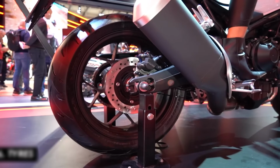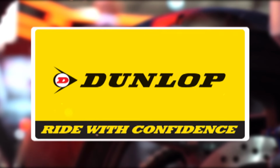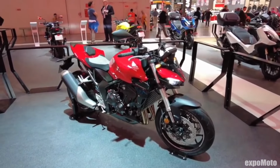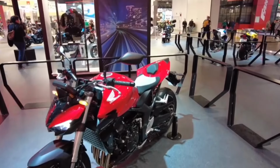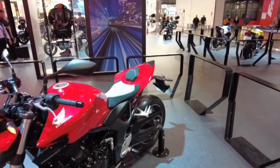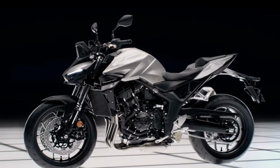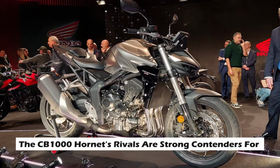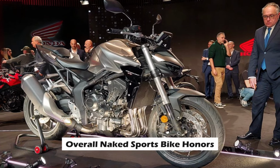Tires at the rear and the front are both being supplied by Dunlop, which is understandable as that brand is now Japanese-owned. By continuing with the suspension, brake, and tire configuration of the CB1000R, Honda is ensuring that the riding dynamics remain familiar to those trading up to the new model, while retaining the sure-footedness the model was always known for.